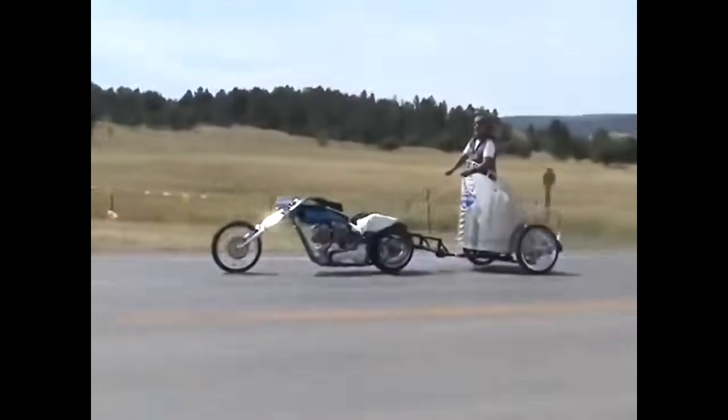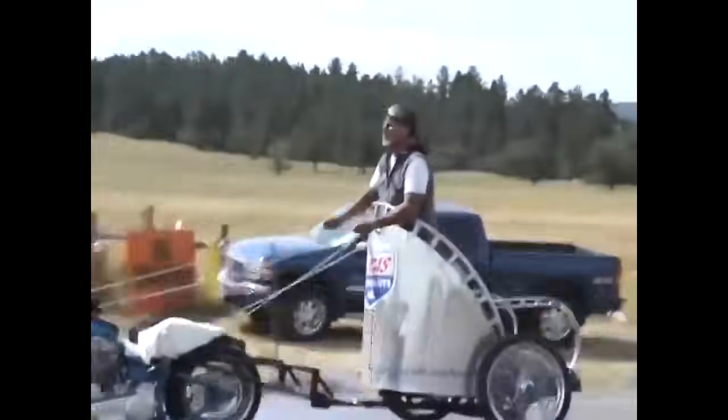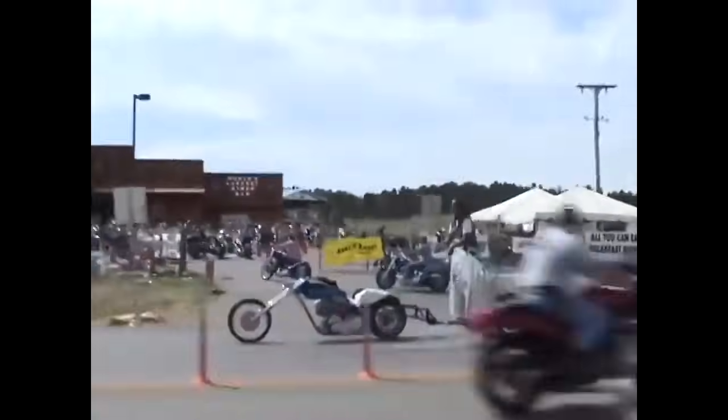There's something called a motorcycle chariot, which is basically a regular chariot, except the horse is replaced with a motorcycle.